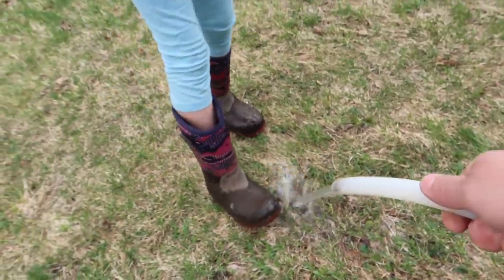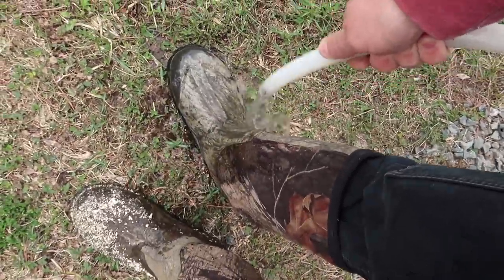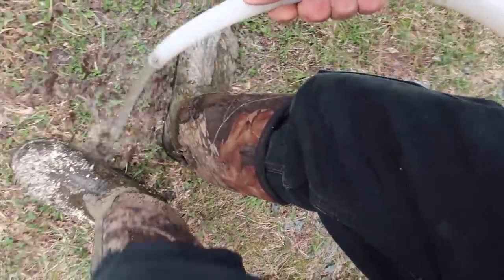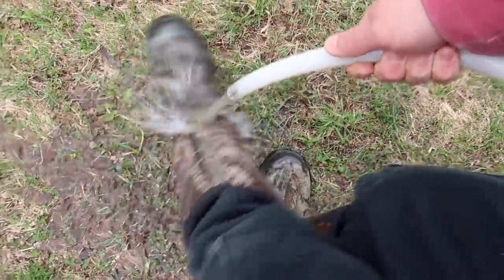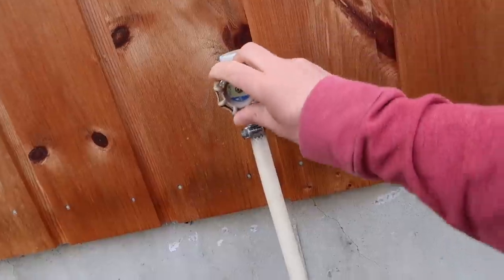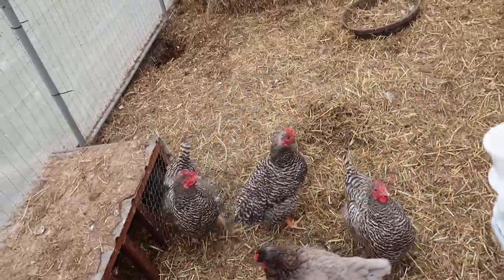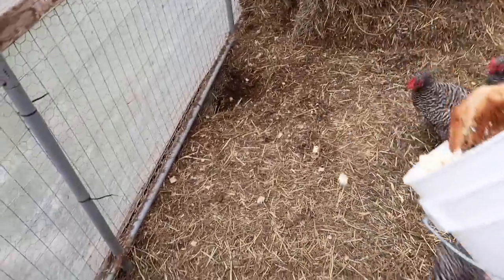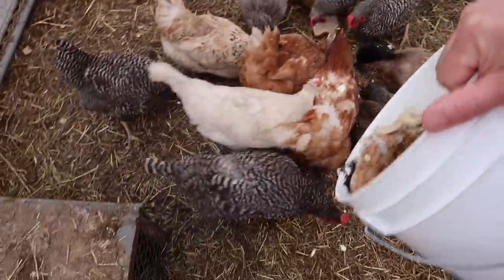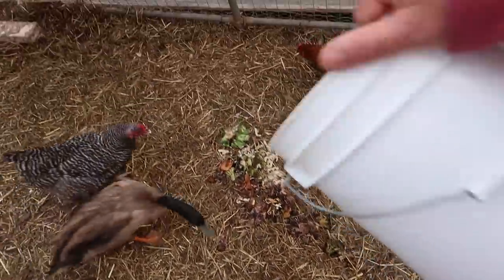Hey, we'll rinse off our dirty boots. Get some of that mud off. Girls want some kitchen scraps? Come on. There you go.